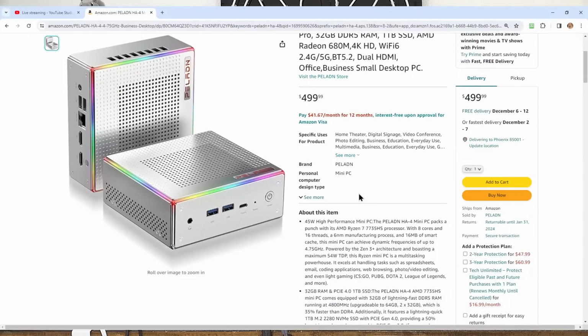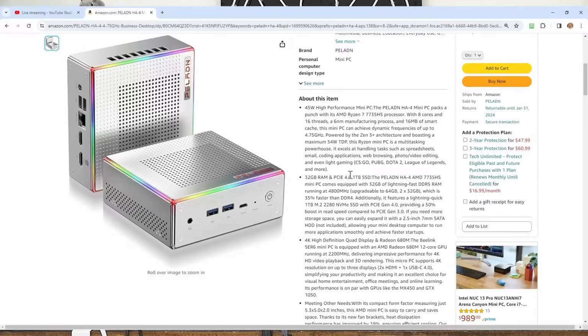As far as any other specs go, before I switch over, it's a 45-watt high-performance mini PC. Like I said, Ryzen 7 7735, 32 gigs of RAM, Gen 4, 1 terabyte NVMe drive. We obviously have 2 RAM sockets. The biggest looks like it can hold is 64 gigs, which would be 2 DDR5 SO-DIMM modules at 32 gigs each, which I believe is as big as they make SO-DIMM DDR5. If that should change, maybe that memory limit will be raised when manufacturing provides something greater than that. I think these are limitations of what's available to purchase, the limit of that technology.